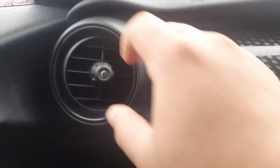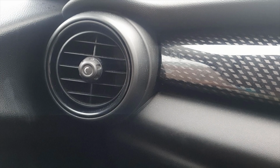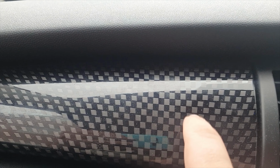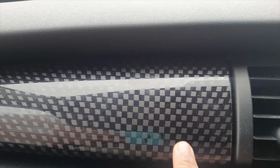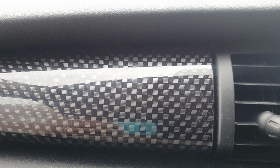Also, the air vents, as you can see, are round, and it gives the car a unique look, and soft carbon fibery type of trim here. Again, this raises the sportiness, as it's meant, it is the Cooper S, so it's a sporty model.